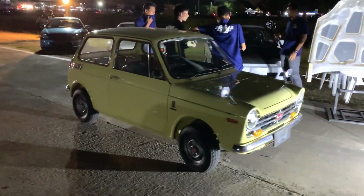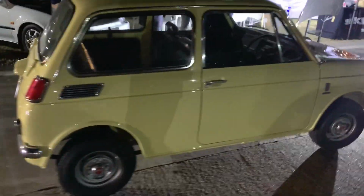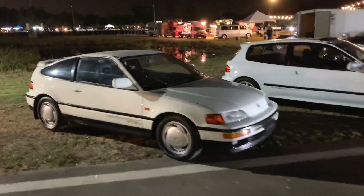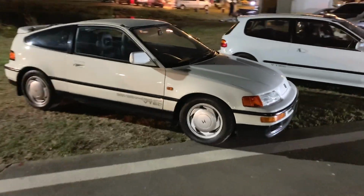Okay, here we got a Honda N360, guys, N360. Super cool, classic car. Another CRX, bone stock CRX, this is an SIR, confirm, look at that. Two-tone stock colour, stock rims.